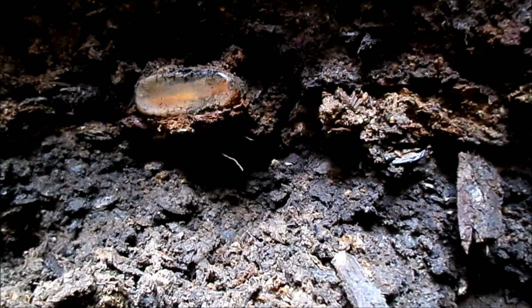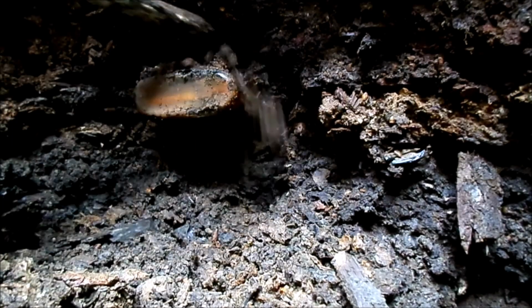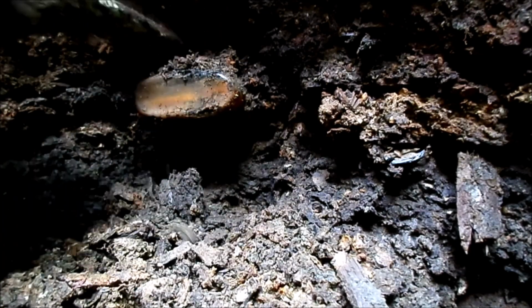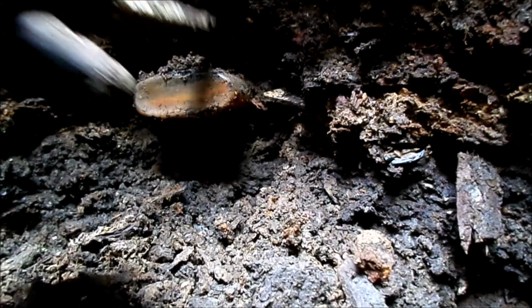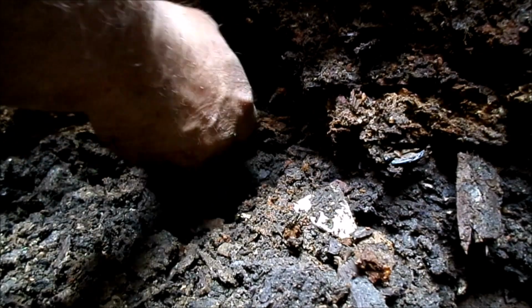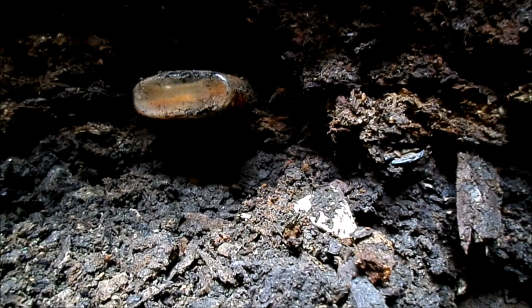Okay, we got a flask. Could it be a dispensary? I don't know. They usually have a little triangle on the bottom. I don't see it on this one. So I'm going to say it's probably a Richmond flask or something else. No embossing on that side or that side. It's going to be a slicky.